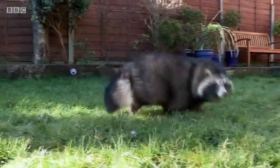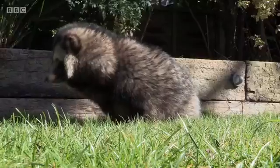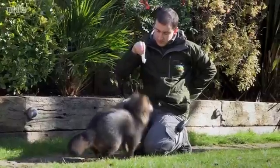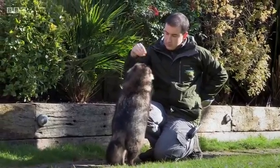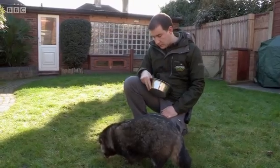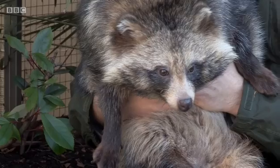It's a type of wild dog commonly found in Asia. They're known as raccoon dogs because of their distinct markings. Ventura Wildlife keeps raccoon dogs at its conservation centre in North London. Ashley Palmier is the director. So this is Mango. She's one of our adult raccoon dogs.